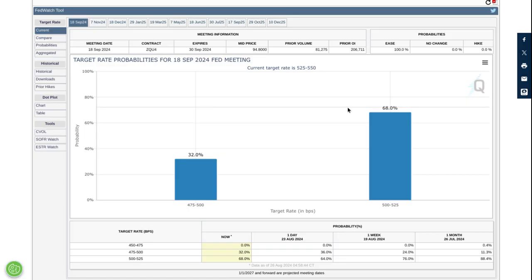Right now, there's a 68% chance we get a 25 basis point cut and a 32% chance we get a 50 basis point cut. According to the markets, that's what they're pricing in.